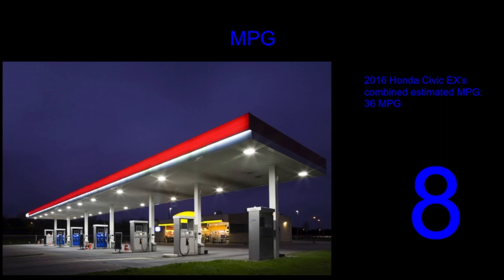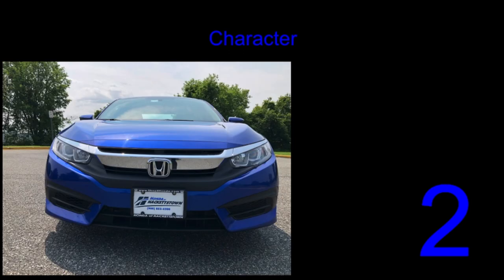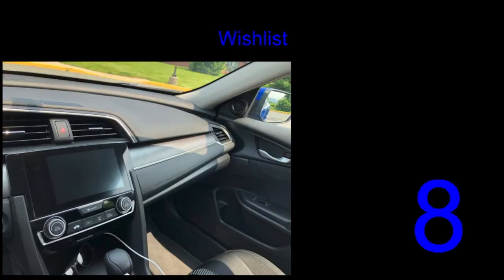MPG on the Civic is strong, as this is a lightweight compact car that averages an impressive 36 miles per gallon, earning an 8 out of 10 for the MPG scale. Storage on the Civic is decent for its class, however it is still a smaller compact that is unable to compete with the likes of a full-size truck or SUV, earning a 4 out of 10 for storage. Character on the Civic is poor, as these are the most abundant vehicle you will see on the road. However, for its notoriety, I'll be generous and give the Civic a 2 out of 10. Had this been a Type R or something of the nature, it would have been scored higher in this category.